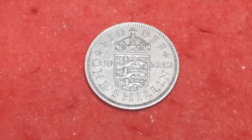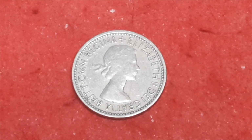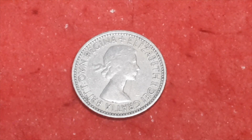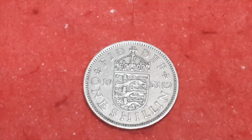This one, 1953 English shilling. Copper nickel. Queen Elizabeth II. Again, the engraving, Latin. Queen Elizabeth II, by the grace of God, Queen of all the Britons. Engraver was Mary Gillick. On the reverse, we have the Crown Shield. Lettering was Defender of the Faith. And a mintage figure of 41,943,800.